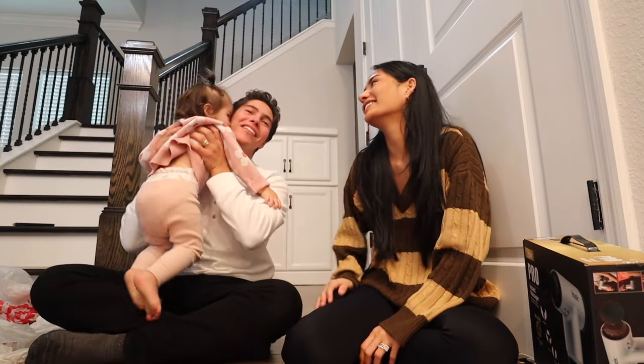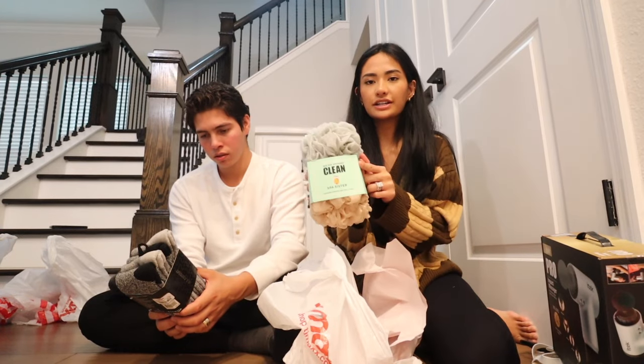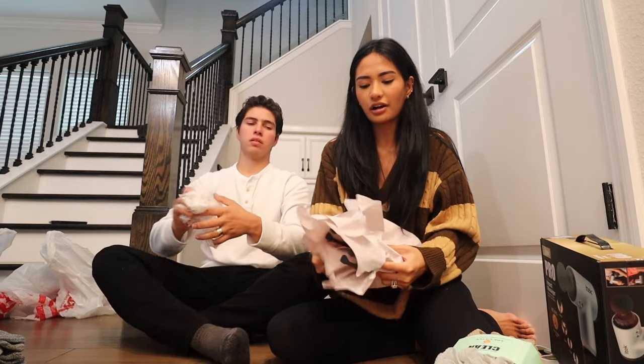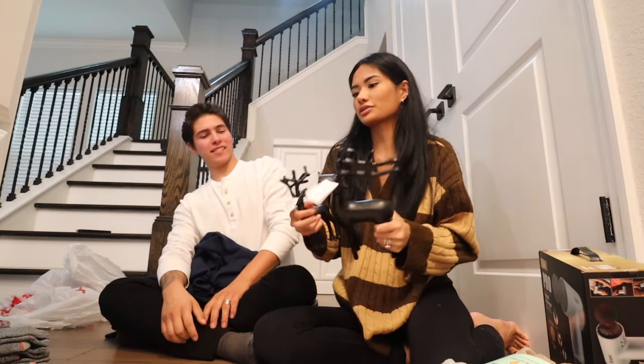Elijah got some socks. These are so ugly. Out of all the socks they had there, he picked these out. Loofahs, because we needed new ones. This is the decor that I just got for the house. I originally wanted the reindeers from Target, but they were like $30. So I got these ones for $14, and then this one was $9. They're a bit smaller than the ones I wanted, but they're cheaper, so it doesn't really matter.